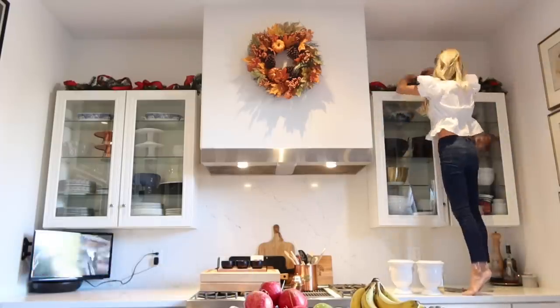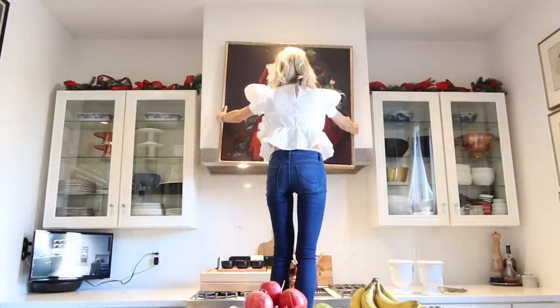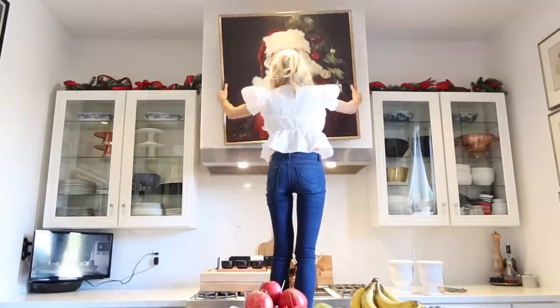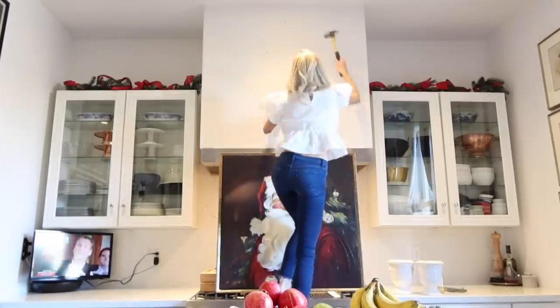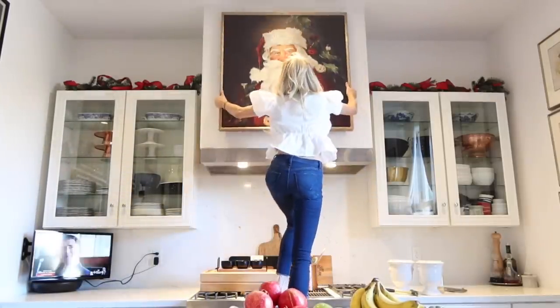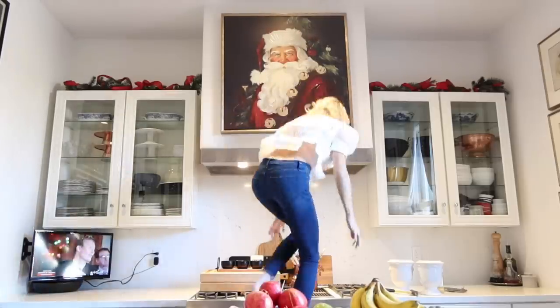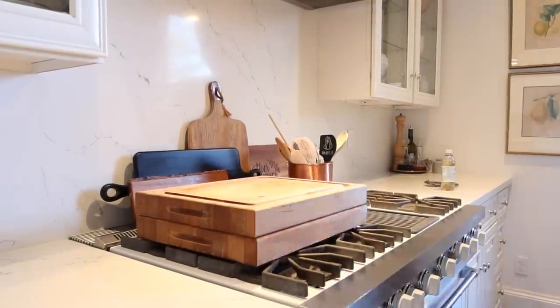So originally I was going to be putting a wreath here, but you guys know I picked this giant Santa up from Hobby Lobby in August. I had been eyeing it for so long, and I'm so happy I did because it sold out super fast. But I thought it would look so beautiful here. Plus the kids can look at Santa every morning and at night when we're having dinner if we eat in here, and I just thought it would look perfect.